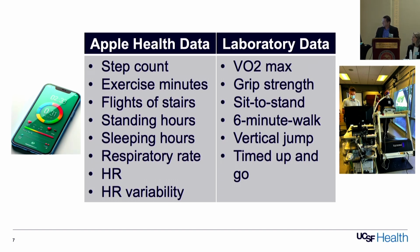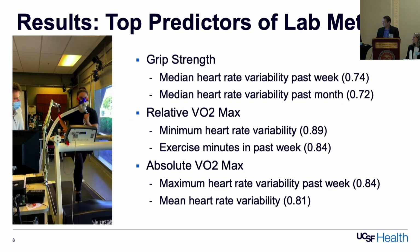The Human Performance Center records the basic human performance tests: VO2 max, grip strength, sit to stand, 6-minute walk, vertical jump, and timed up and go. So our results, we found some high correlation. For example, grip strength was correlated to your median heart rate variability in the last week. I also didn't mention, but we checked for every metric the weekly average, the monthly average, the yearly average. So we did figure out what's the most important time period to measure it.